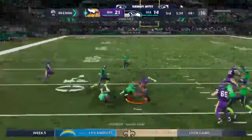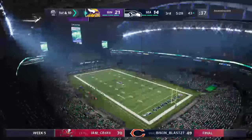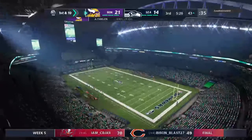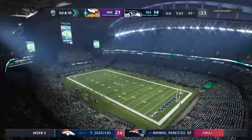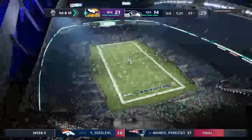Cousins to throw for it on fourth. That one into the hands of Thielen, complete. And he's taken down at the 43, but not before picking up the first. It's a first down, his fourth catch of the game after having 3 in the first half.